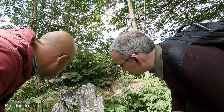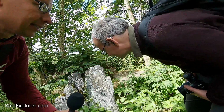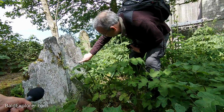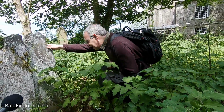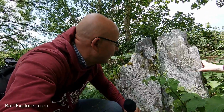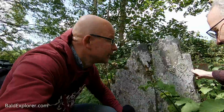So this is slate. It's amazing. Look at that. Can you read what it says? See, it's split in the middle there, isn't it? I can see just a little. Is that a date there? 1600? No, that can't be. That does look old. It does look very old. Can you see a date there? Is it 1800? I think it must be 1800.